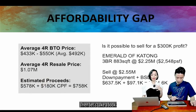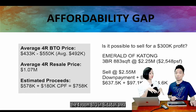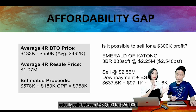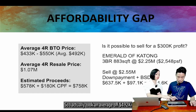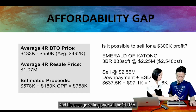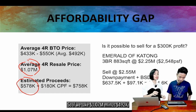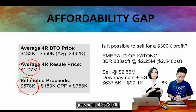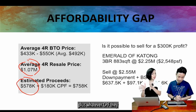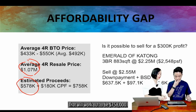Then, let's take a look at the affordability gap, which we have also mentioned many times. The 4-room BTO in Bidadari area actually sells between 433,000 to 550,000, so I took an average of 492. And their average selling price will be 1.07. So if we take 1.07 minus 492, they have about a gross profit of 578,000 plus whatever CPF they put in this house since day one.